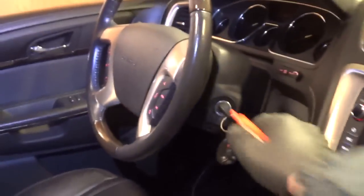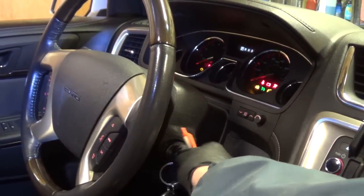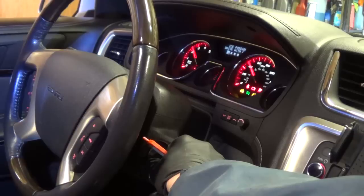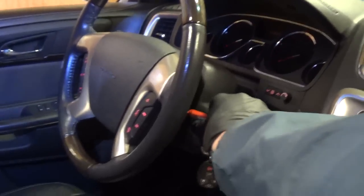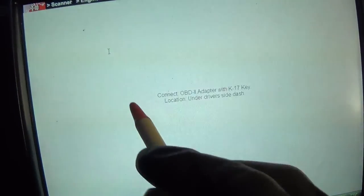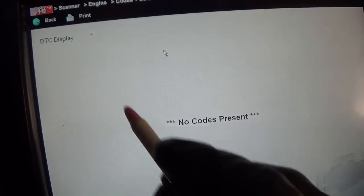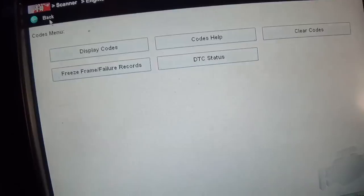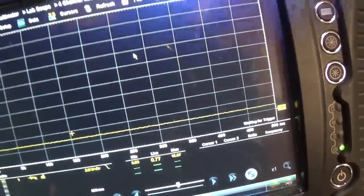Let's see if the truck starts normally. Looks good. Make sure we didn't set any codes. No codes present. Alright, so that's how our experiment's going to go. So let's see, key off. Now we're at 0.7 volts.